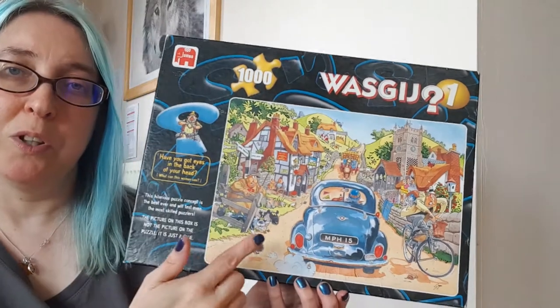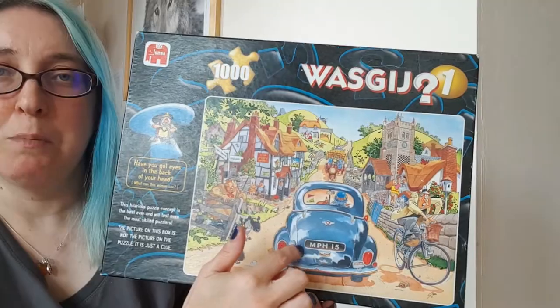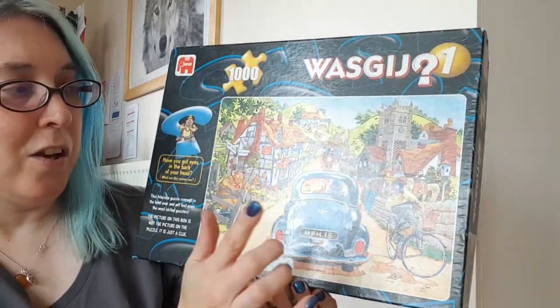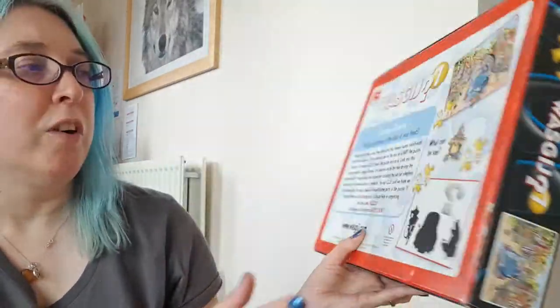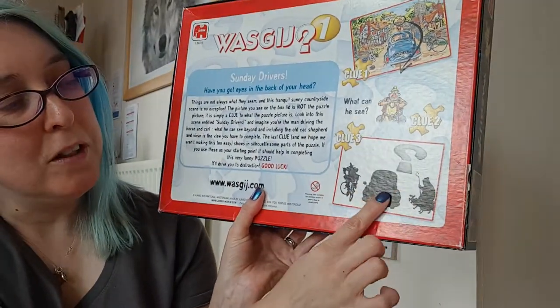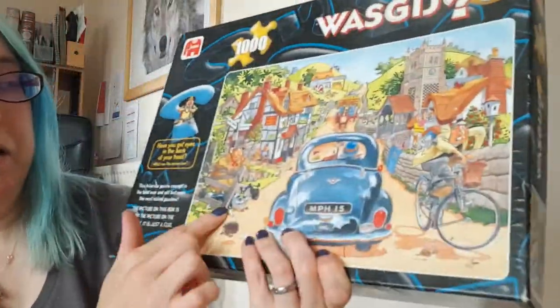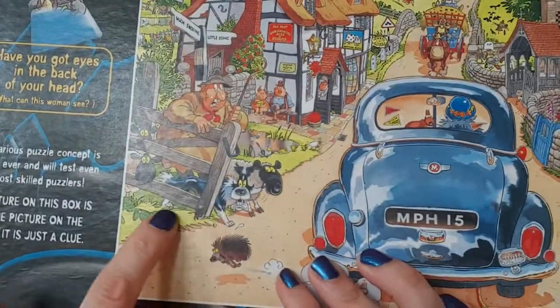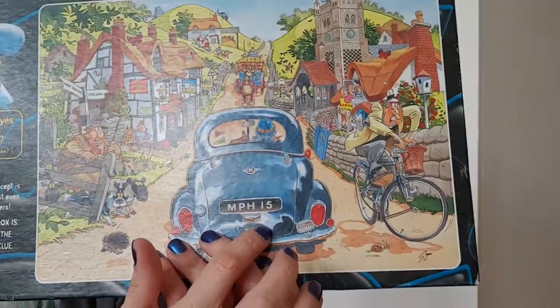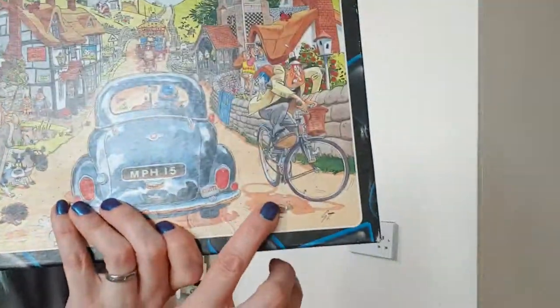So this one is one of the ones where the image that you do on the jigsaw is what the people in this picture would see. So in the foreground of this, as the clue suggests on here, you've got the car and you've got the cyclist and the shepherd, i.e. this geezer here, the shepherd with his animals, are in the foreground. You can see the front of the Morris Minor and you can see the cyclist, or bicyclist if you're in the US, but I like cyclist.